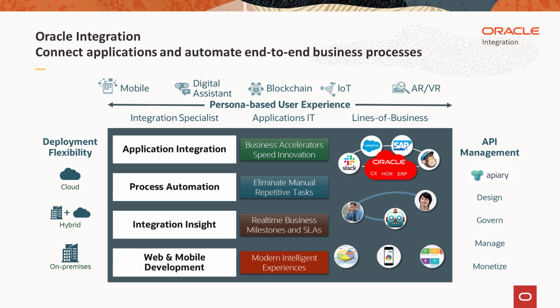On the right side, we also have to deal with the API management, because exposing endpoints to the outside world is also something which is getting increasingly important and increasingly complex, because API management is not just about making an endpoint accessible. It's also about being able to design those endpoints, to govern them, which is to create SLAs, to create security rules, and potentially to monetize them. I might want to have some endpoints that are giving access to some particular services, and I want to be able to draw some money based on my customers' usage of those endpoints.